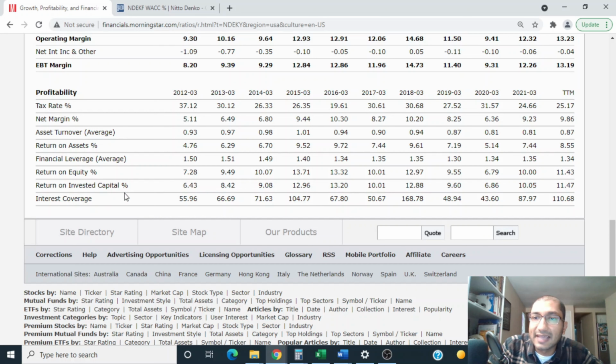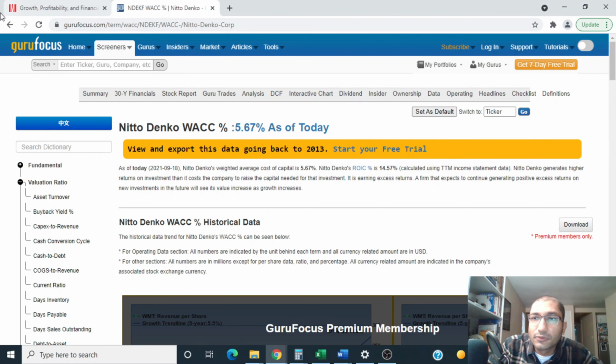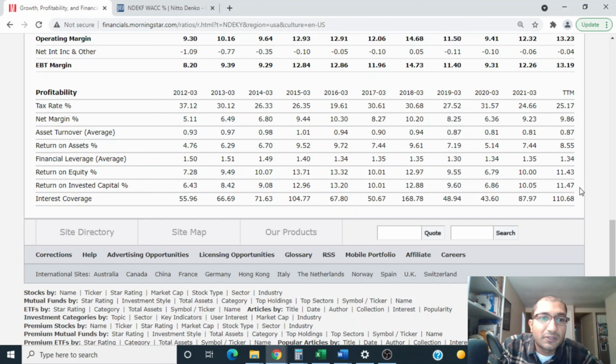The return on invested capital gives us an idea of how good the management is at allocating the company's capital and getting a return on that investment. Back in 2012, the company's return on invested capital was about 6.43%, and for the trailing 12 months, it's about 11.47%. Nitto Denko's weighted average cost of capital, also known as the company's hurdle rate, is about 5.67%. And since the company's return on invested capital is greater than the company's weighted average cost of capital, we can safely say that the company's management is creating value for its shareholders.